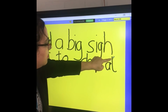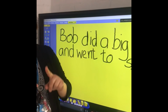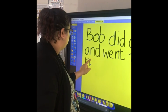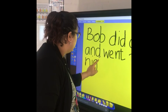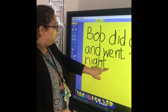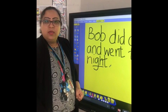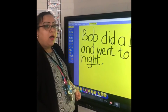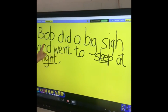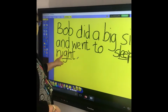At, and this is our new word. We had light before, we had sigh and night. Night. Remember, this is our trigraph, and we finish our sentence with our full stop. Well done. Let's read our sentence again together. Are you ready at home? Bob did a big sigh and went to sleep at night. Fantastic.